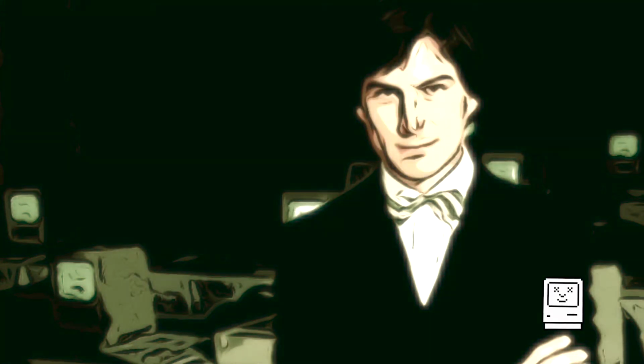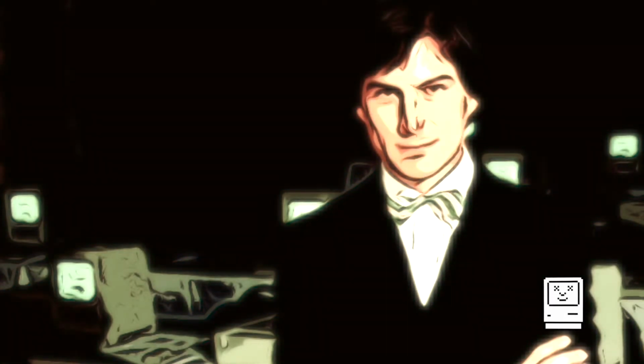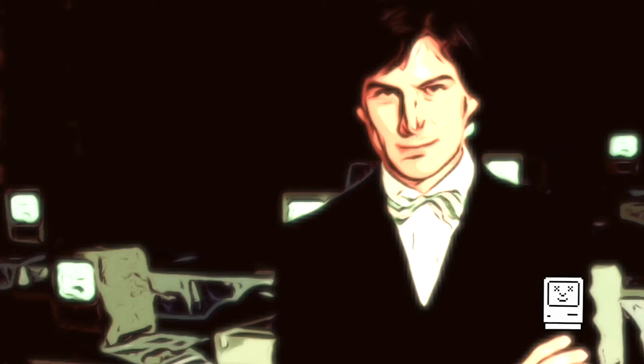This fractional horsepower computing has created a revolution. It was invented in 1976, the first personal computer. This year, in 1983, the industry is going to ship over 3 million of the little buggers. 3 million. By 1986, we're going to ship more computers than automobiles in this country.